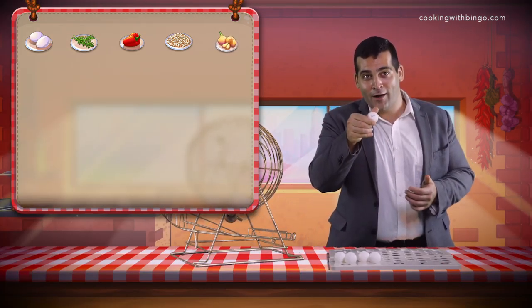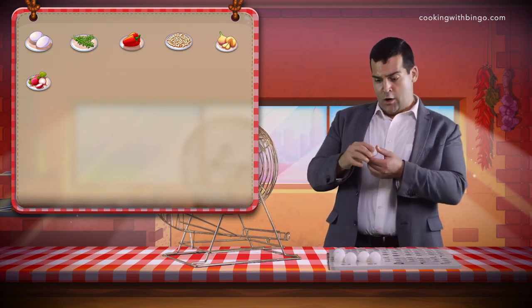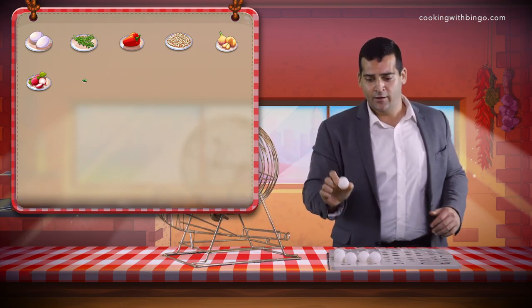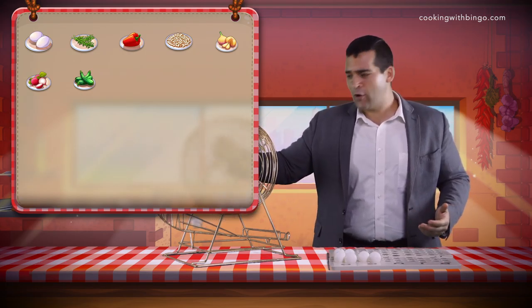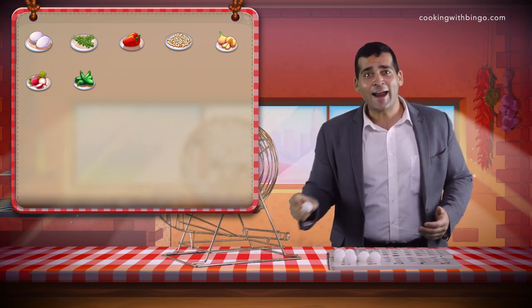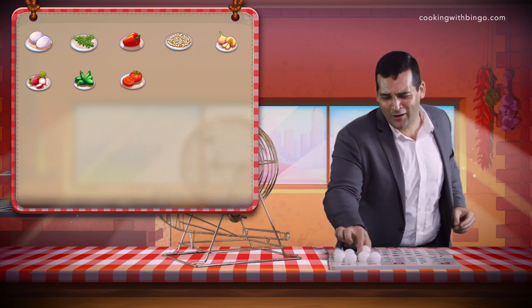Radishes. Who doesn't love a good radish in the morning? Let's see what we got here. We have zucchini. Pretty good. I like them fried, but hey, they're green, right? Okay, great. Number eight, tomato. I'm Italian, you eat your tomato. Tomato, tomato, you know what I'm talking about, okay?